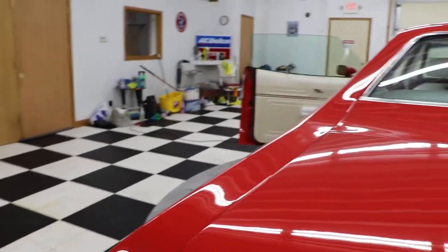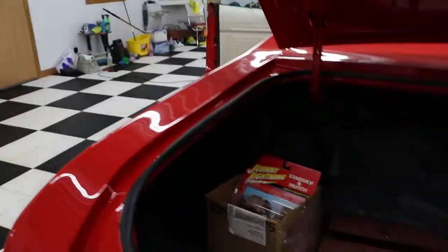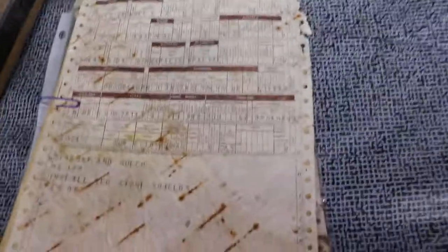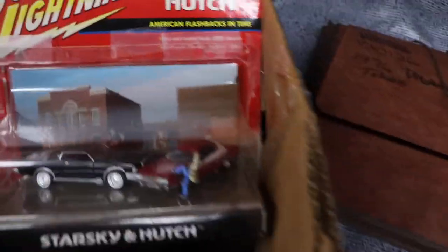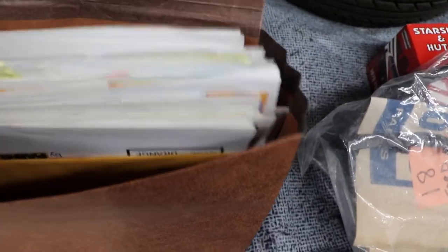We have all the documentation here in the trunk that I'm going to show you here in a second, as soon as I put the right key in the trunk. There's the build sheet on this car. It says right there, Starsky and Hutch. We got some Starsky and Hutch toys there. There you go, there's your Starsky and Hutch model there with a red light on the top. Some more documentation. And this whole folder here is just full of all the receipts and documents with this car, all the money that was spent on this car.